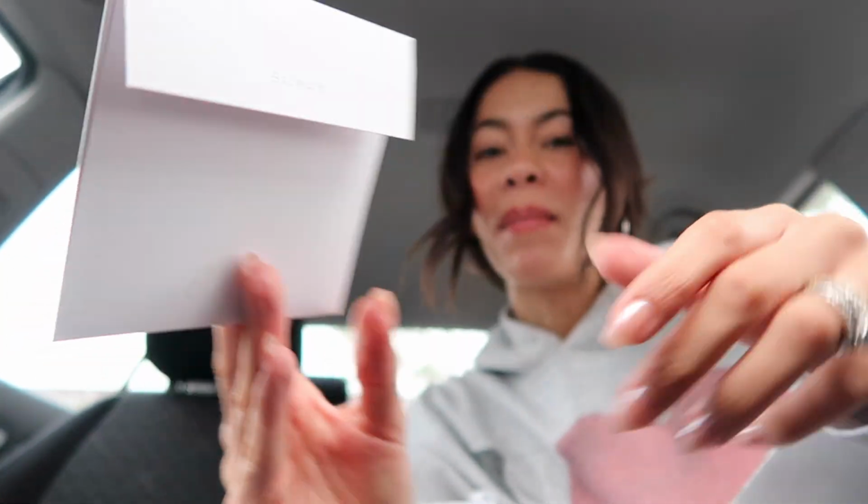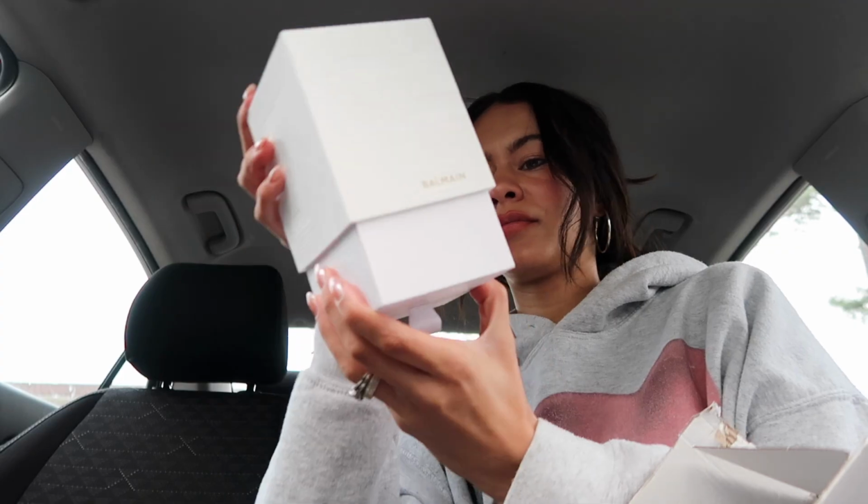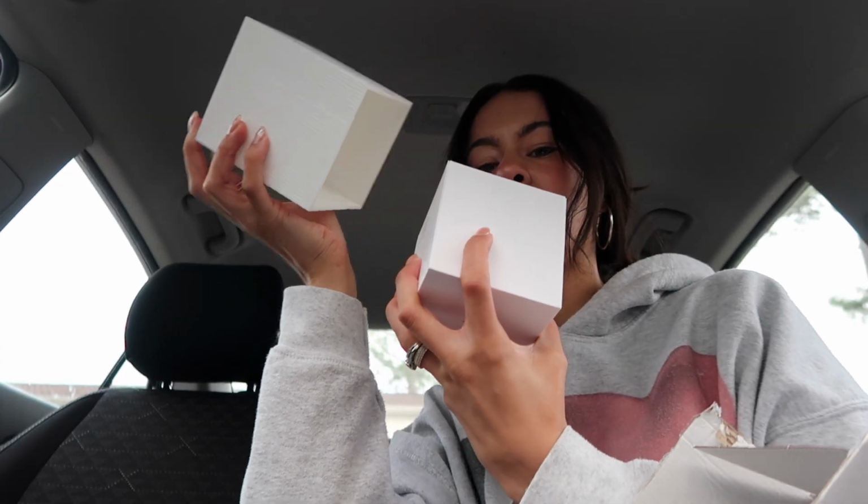Cleaning my car is a major priority. I am not in a good place to be opening this caliber of a PR package, you guys. This is Balmain. Introducing, ooh, I'm not gonna know how to pronounce that. Sorry, y'all. I did not expect this outside. Am I opening this up right? Okay, we're gonna have to resume this later, but literally it looks like I'm opening some sort of superpower. I literally want to smell it now.